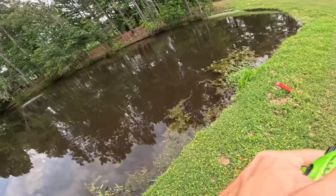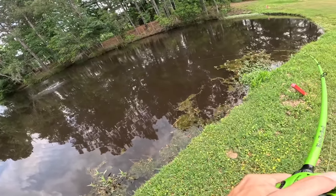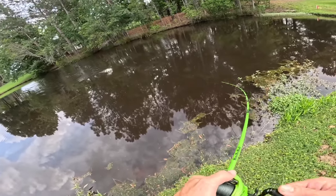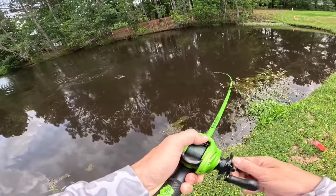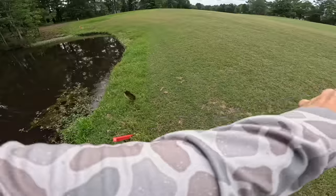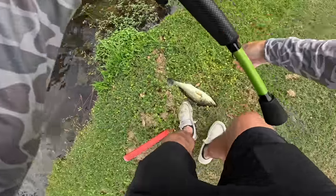There we go. Finally, baby. Finally. Decent fish too, man. Gosh, we've been waiting on that bite. What a eat right over there by that lay down. Come here, baby. Yes, sir. Oh, she came off. She's on the bank. She's on the bank. Calm down, calm down, calm down.